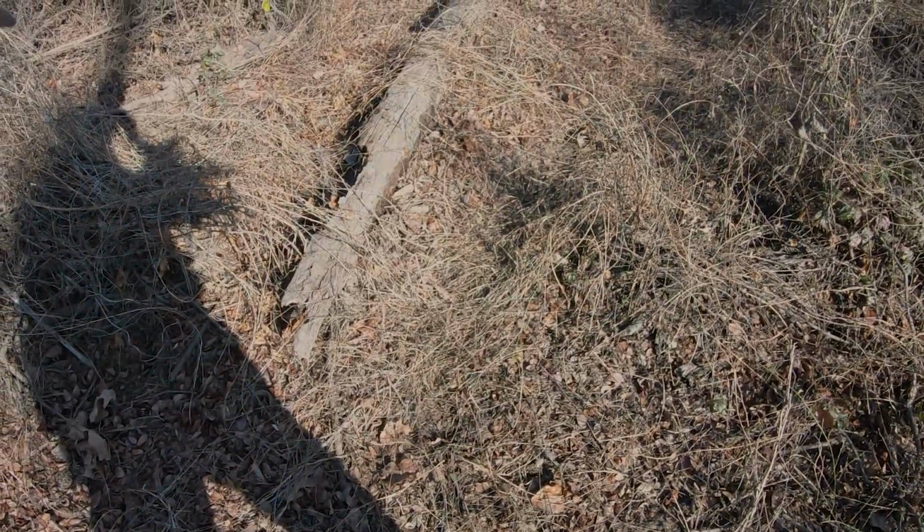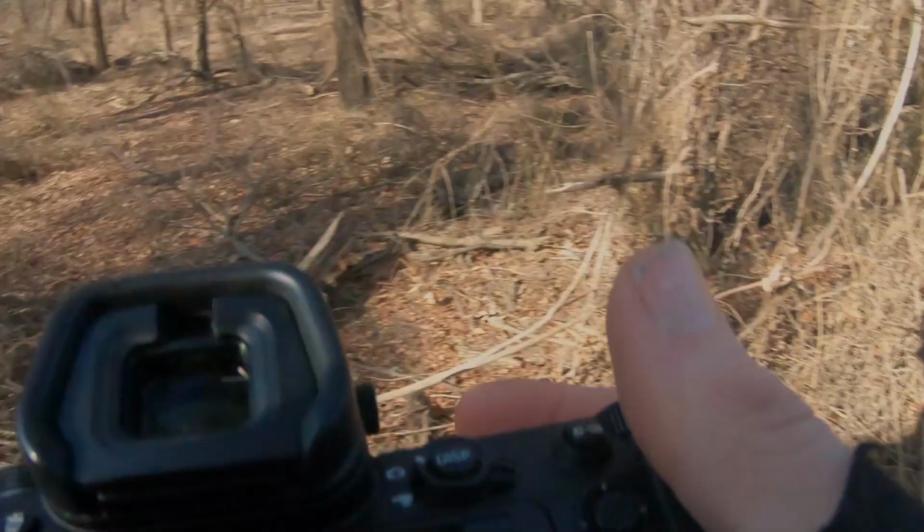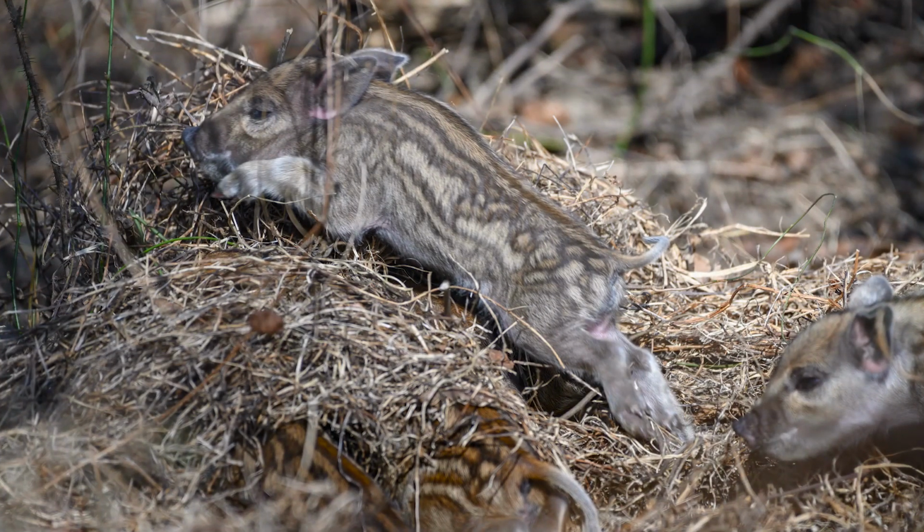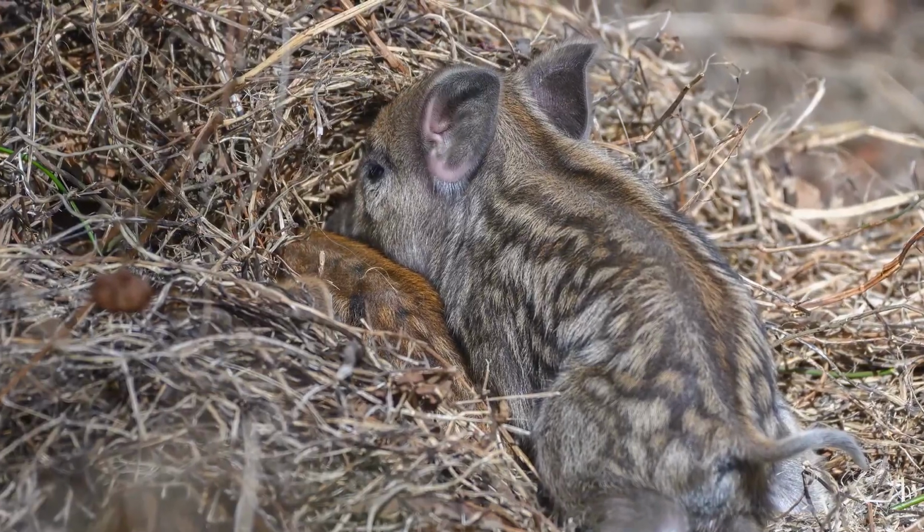A large wild hog took off running through the woods. What she left behind were at least 3 piglets. It was thick brush, that's all that I could see. They were no more than 30 feet in front of me.